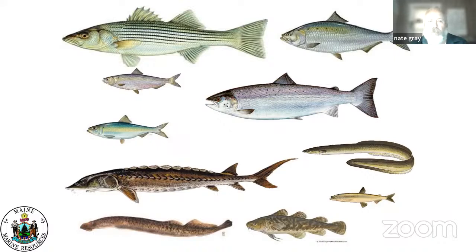But we have striped bass and shad and alewives and bluebacks and salmon and eels and smelt and tomcod and even the lowly lamprey, which everybody seems to hate, which is actually a really, really important component of the ecosystem and the stream environment. And of course, a short-nosed sturgeon. We have 12 of them. And I haven't even included the sea-run brook trout, which we do know exists down the Megunticook. It would benefit greatly from some sort of restoration work there. So there you have the full suite of fish, all interconnected.